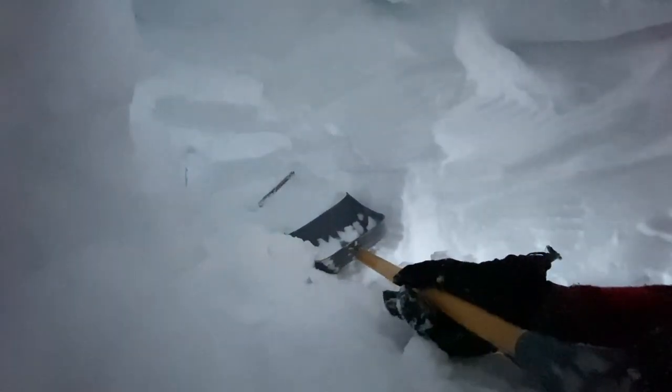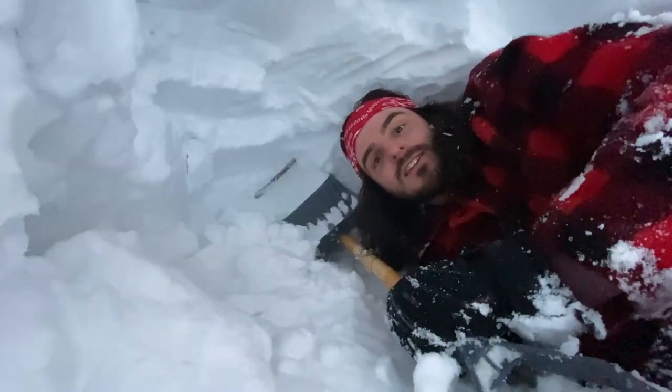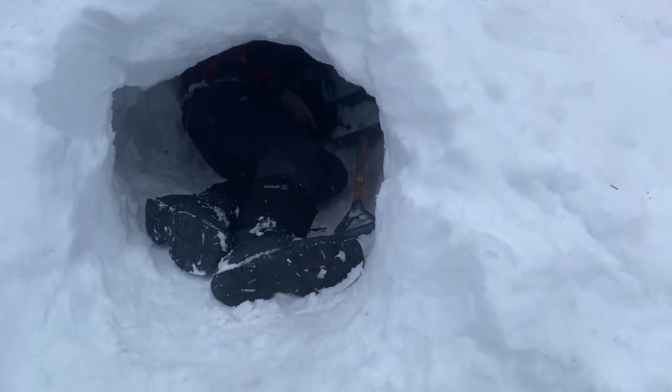Oh, there we go. You guys see that? That's a stick right there. I think that's as far as we'll go. I think this is about as big as it'll get. That's what she said. Oh, good girl. You like it in here?